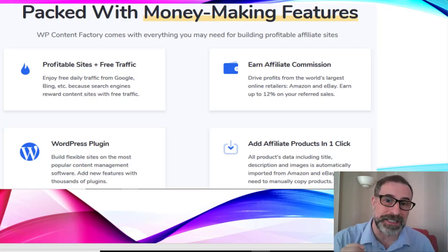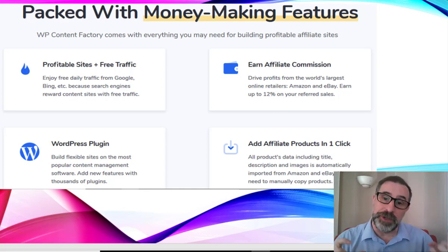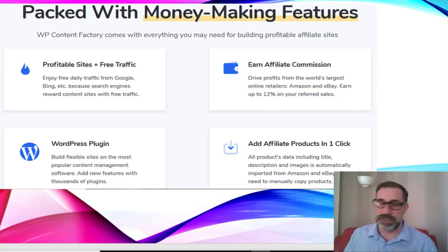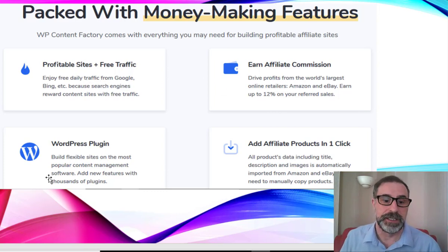So it's packed with money making features. Now this is really important, because obviously getting ranked is one thing, but you need to know how to monetize things, and this is the key. So it's got profitable sites plus free traffic. You can earn affiliate commission. There's a WordPress plugin, build flexible sites, the most popular content management software. Add affiliate products in one click. So these are the ways you can actually make money.